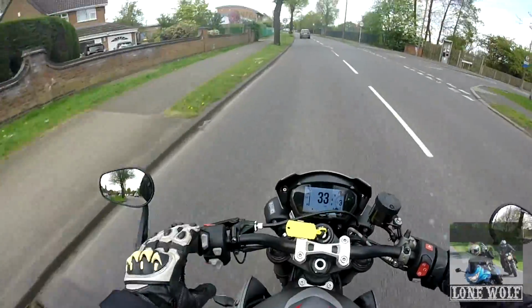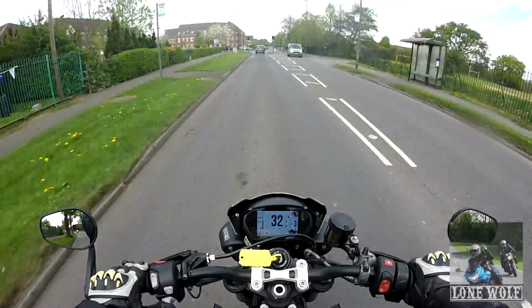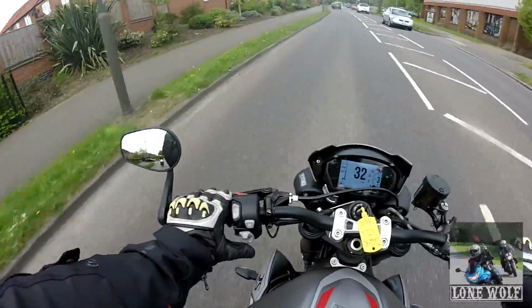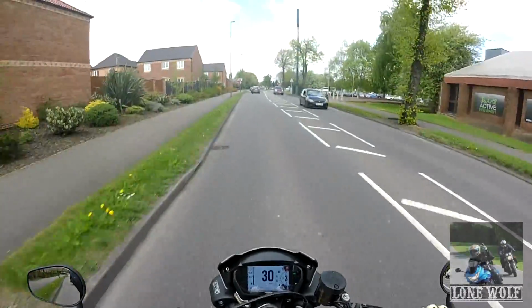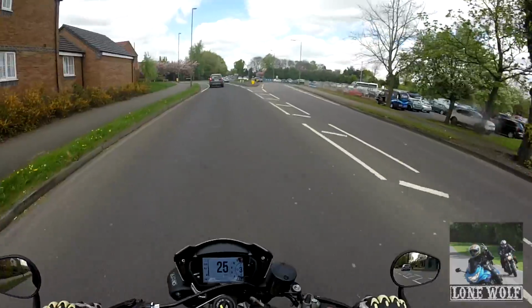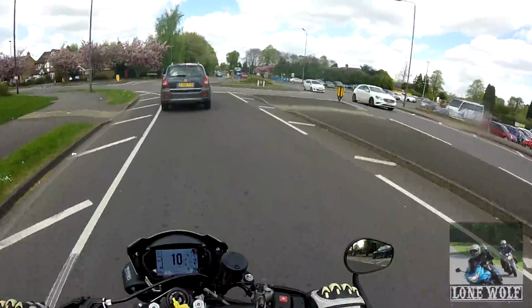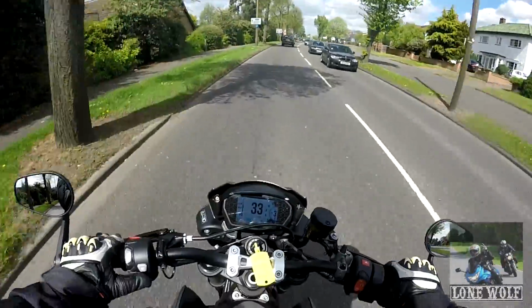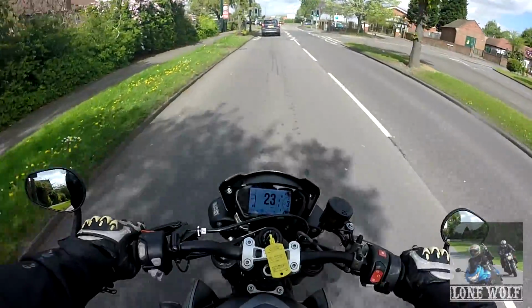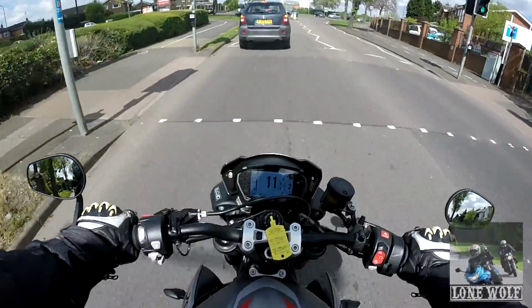This dash has got about four or five different display modes. I'm trying to just cycle through them. Information, at the touch of a button you can go through range, miles per gallon, all that kind of stuff. Although I tend to try and not do that as I'm riding, as it's quite distracting. Okay, so let's try this sport mode, just cycle through them, push that to enter. And now we are selected, so now we're in sport mode.